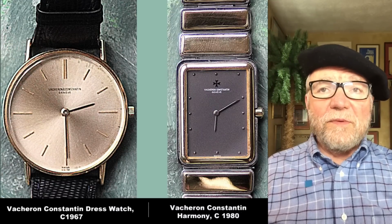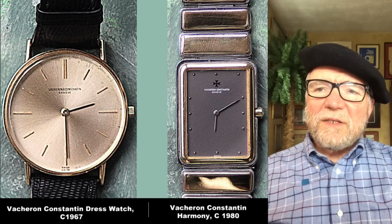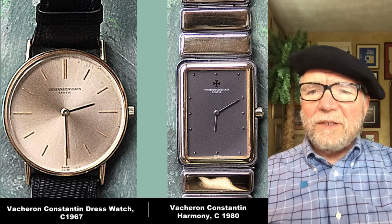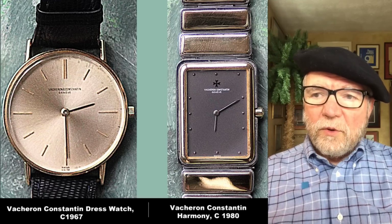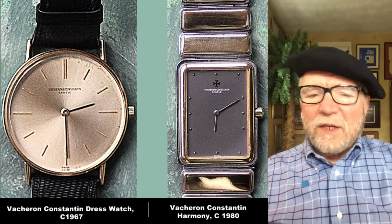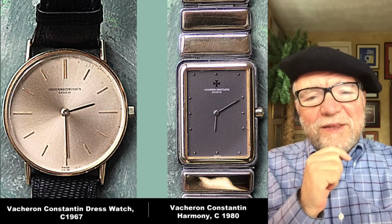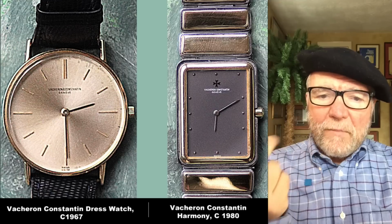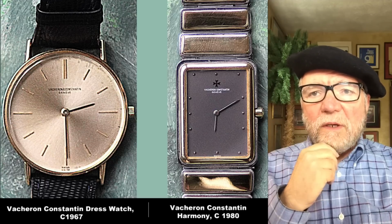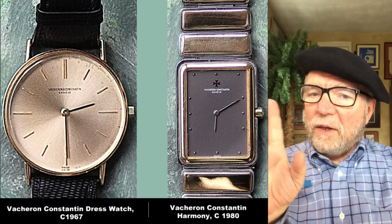Now the third leg of the Holy Trinity is a Vacheron Constantin. Now this one from 1967 refers to it as a dress watch, and in 2000 something, I think they started calling watches like this the Patrimony, or of a Patrimony type of style. And the Patrimony in Vacheron Constantin is equivalent to, or very similar to, and perhaps in competition with, the Patek Philippe Calatrava. This one, the Patrimony, is one of these elegant dress watches, and they look great.